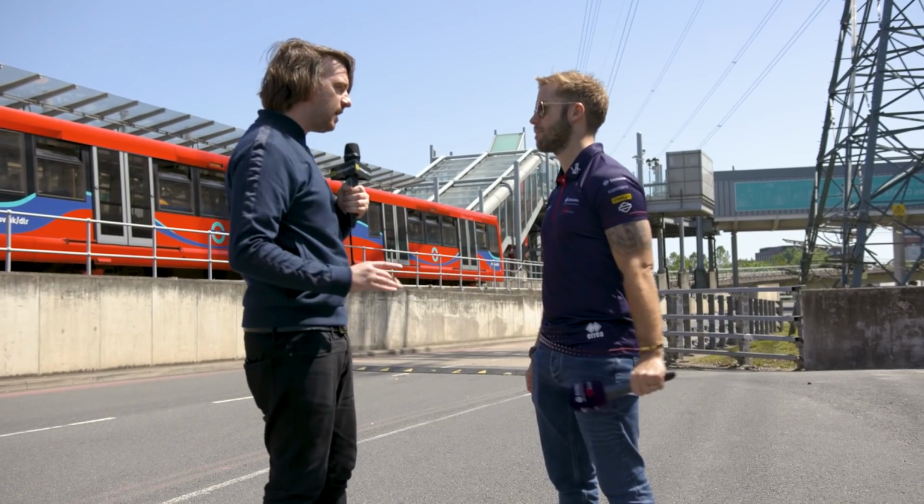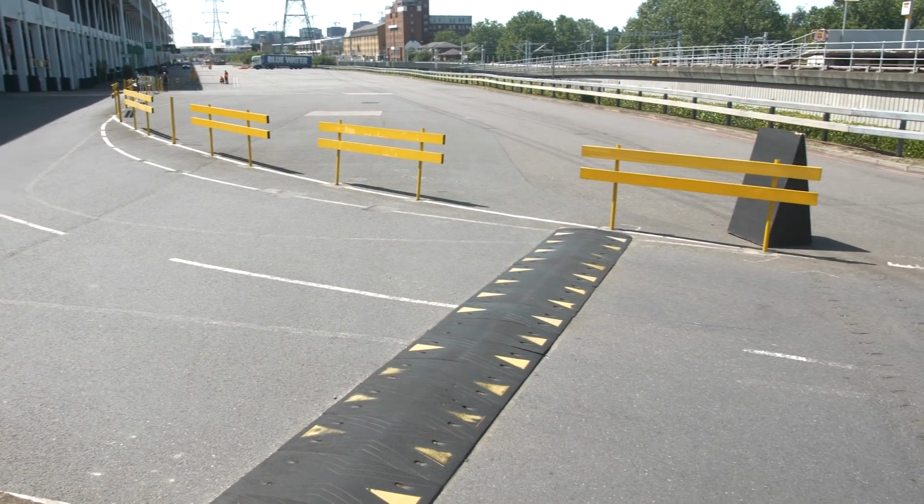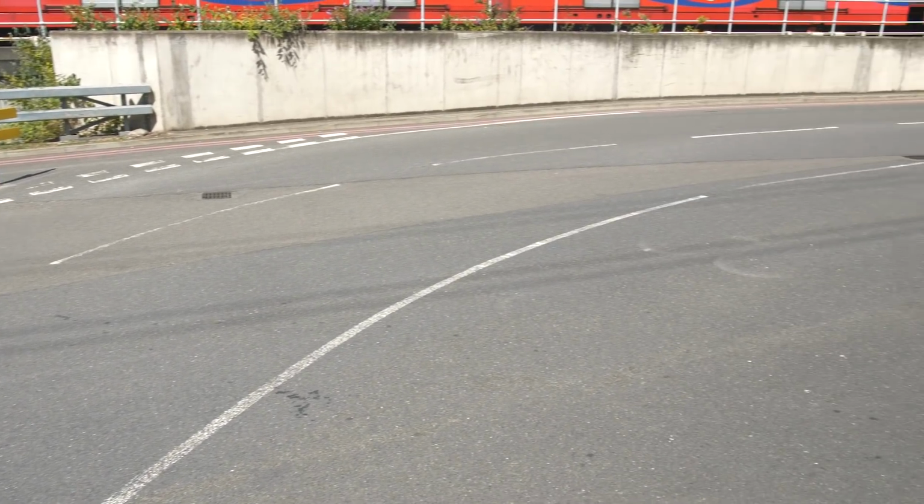We know there's quite a lot of work that's going to be taking place on the track over the next year or so. As you can see in the background, there's a nice big speed bump that I'm sure you guys wouldn't appreciate in your racing cars. How does that affect the setup in terms of like the camber and the bumps? What have you got to be thinking about?